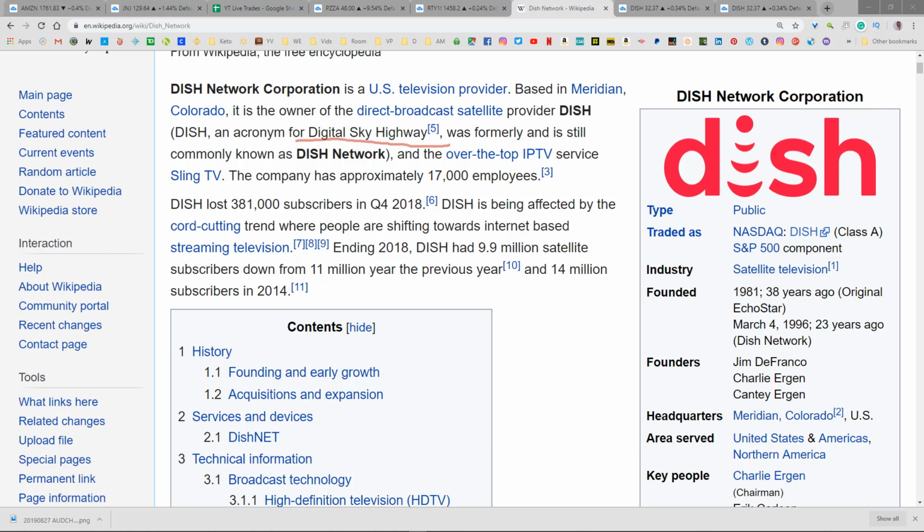So apparently Dish is having a real problem competing with internet streaming television services like Netflix and Amazon, and it's been hurting them in the pocketbook just a bit. But as you know, I think the chart is the ultimate arbiter of the market because everything that can be known about a market is built into the price. So let's take a look at the chart.